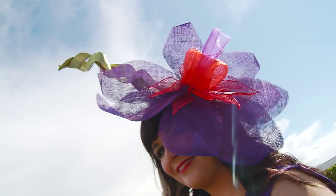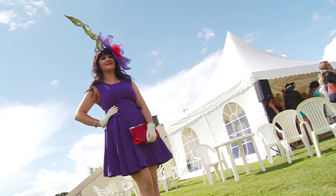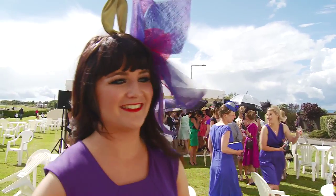The hat I made myself last year as part of the Key Capital Young Designer of the Year competition in UCD, and my outfit is the closet range from Awear. The bag and shoes are my mum's. I'm here with my best friend, my mum and my aunt, and they're all wearing my hats as well, so I should get them all out for the day.